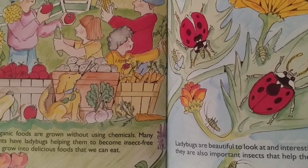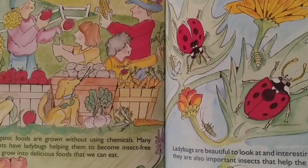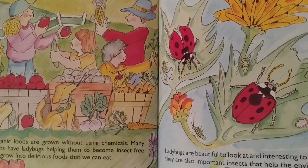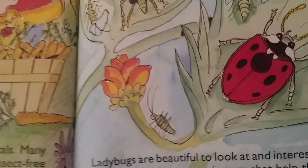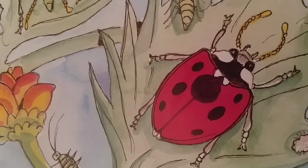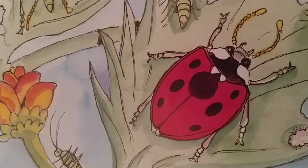Organic foods are grown without using chemicals. Many plants have ladybugs helping them to become insect-free and grow into delicious foods that we can eat. Ladybugs are beautiful to look at and interesting to watch, but they're also important insects that help the environment.